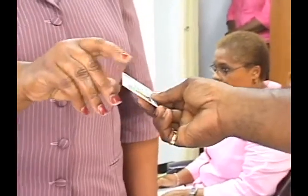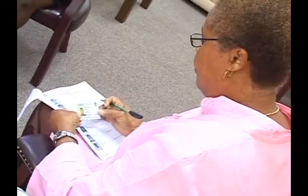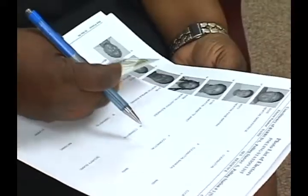After you enter the polling station, please give your elector identification card to the presiding officer, who will check your card to verify who you are. Then, the poll clerks appointed by the Antigua and Barbuda Electoral Commission will check for your name and photo in the register, mark it off, and enter the relevant information in the poll book.